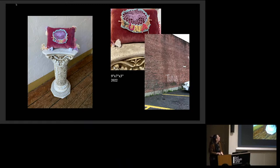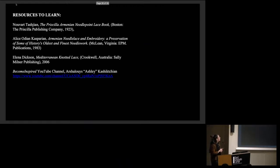But at the same time, it's just a little bit of silliness, working with color, trying to break with that idea that the lace needs to be white for the sake of purity and virginality and all of these things. So I'm going to leave you with a list of the resources. If anybody wants to learn the technique, this is the route that I took.